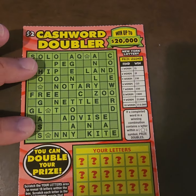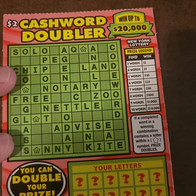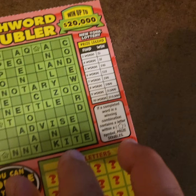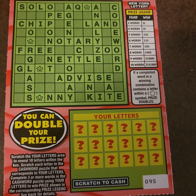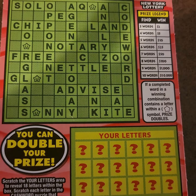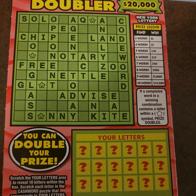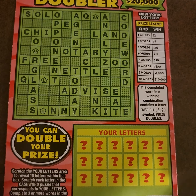All right, folks. Let's start with the $2 cash word doubler and hope for the best. The odds of break even for this new one is 1 in 5.09. And you guys are scratching on your end. Best of luck with your new tickets or even old tickets, crossword tickets, all your tickets. Just wish you best of luck and a big win. All right, folks, here we go. We can't see. We gotta get three or more words to get something back.